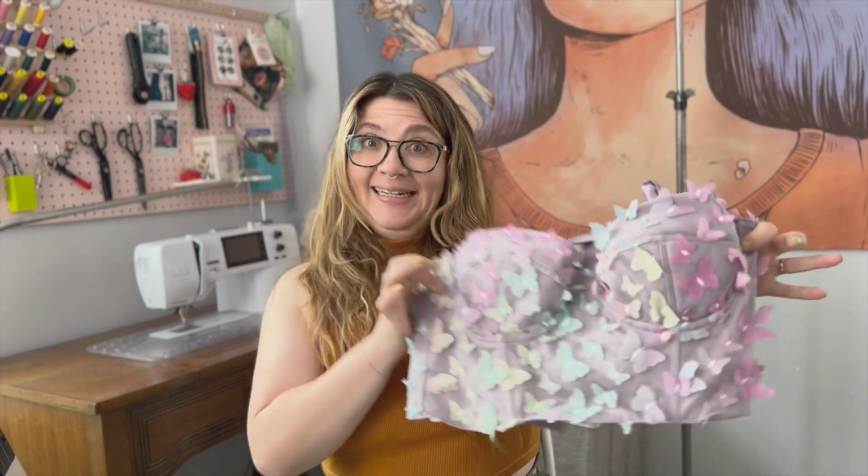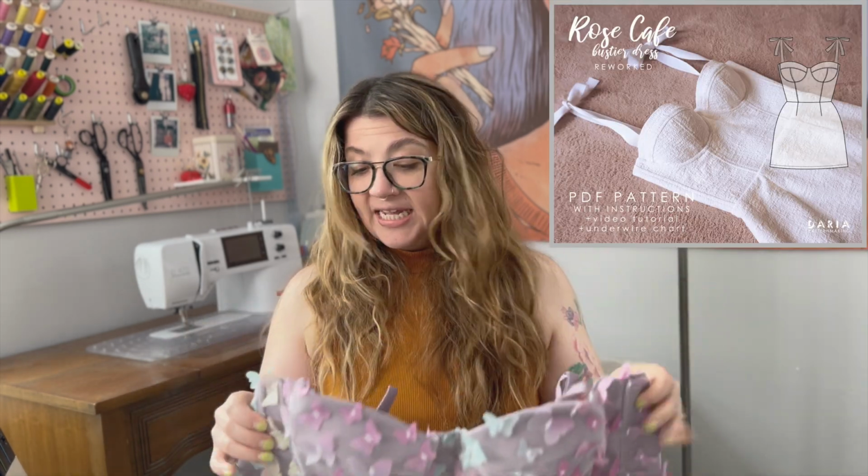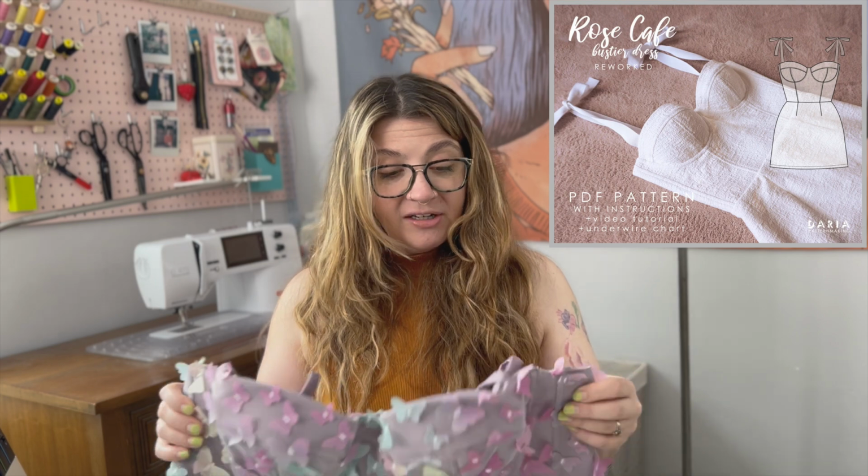I'm almost done with this top. I have some stuff to do to it, so don't judge it too much, but here it is. I got this butterfly tulle fabric from Joann, and it's wonderful. I also got the purpley fabric from Joann at the same trip, and I'm so happy. Now I used the Rose Cafe Bustier pattern by Dario Patterns. She just re-released an updated version of that.